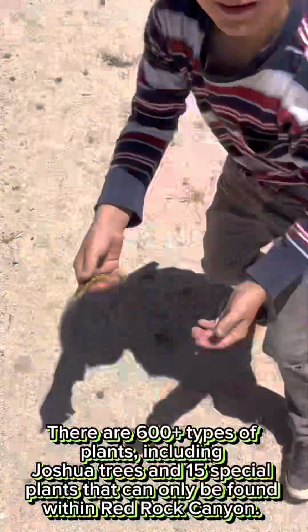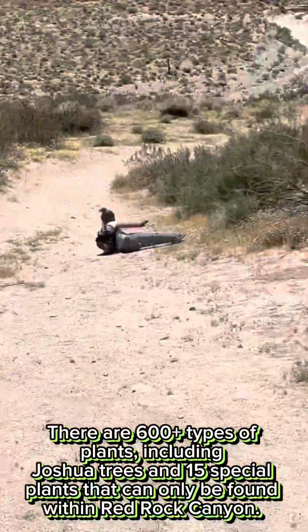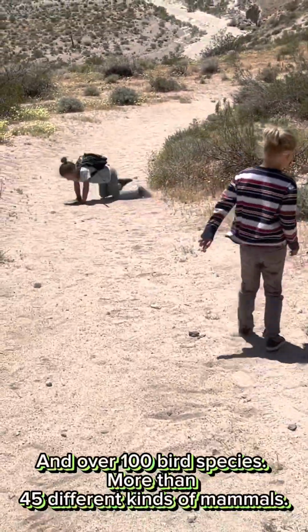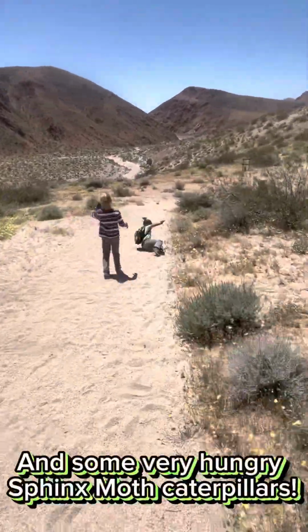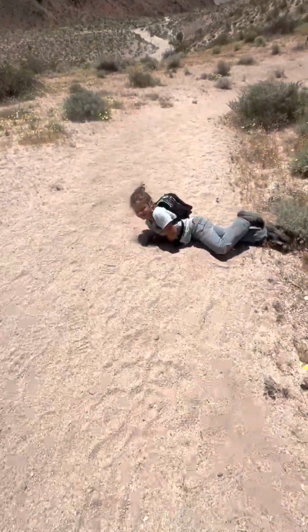There are 600 types of plants, including Joshua trees and 15 special plants that can only be found within Red Rock Canyon, and over 100 bird species, more than 45 different kinds of mammals, and some very hungry sphinx moth caterpillars. This moth is known as a Sphingidae.